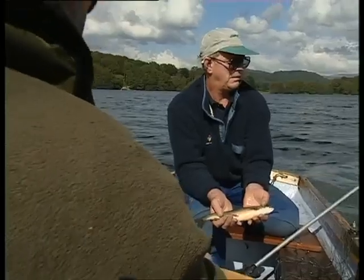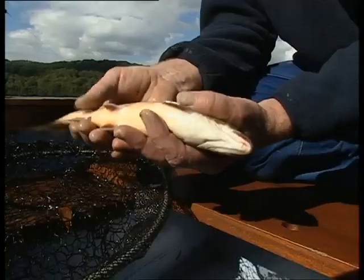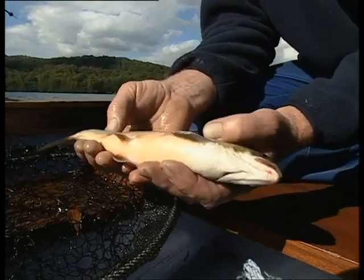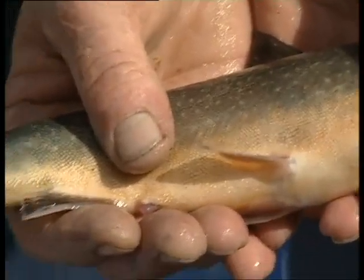Yeah. It's got quite a large mouth, so it obviously is a predatory fish, isn't it? Quite a big stomach on them. Yeah. Would you say that one's been feeding particularly well? That's quite a nice fish, actually. That'll be, what, three quarters to a pound? Yeah. Very good fish this time of year. Oh, it's quite a beautiful little fish, really.